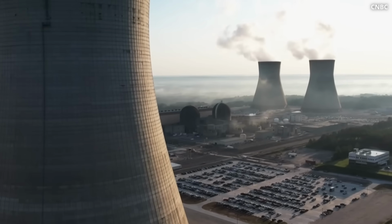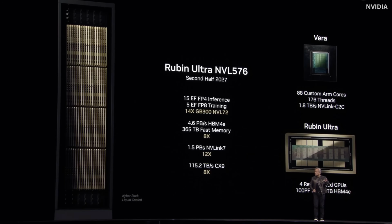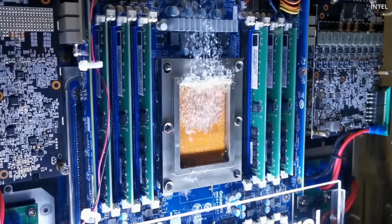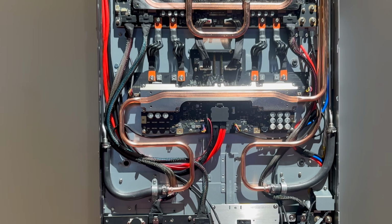So get ready for huge demands for power. In fact, we've already gotten used to seeing a massive surge in power densities from generation to generation. Just think about it. One Rubin Ultra rack will consume 600 kilowatts of power. And to cool it down, Nvidia engineered a special Kyber rack architecture. We are already beyond what air cooling can handle. And now liquid cooling is becoming the new standard. It's just far more efficient, and it's directly built into the rack itself.